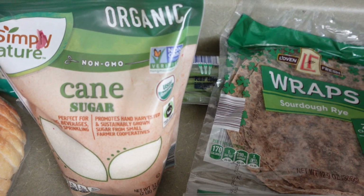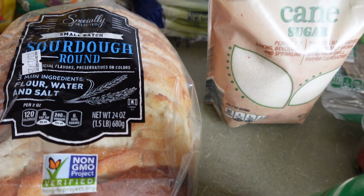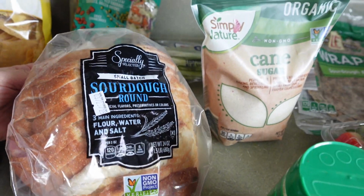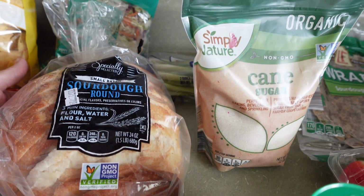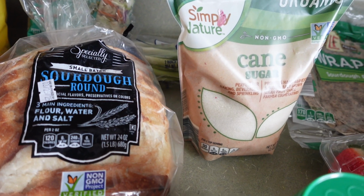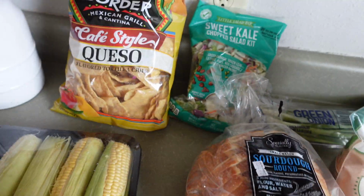Some organic cane sugar for coffee. And then this sourdough bread that they have at Aldi's. Only 3 ingredients, and it's the best one that I have found. It's under $4. So until I figure out how to make my own, which I'm getting there, I just need to get a starter and a jar, and I believe I'll be ready to do my own.